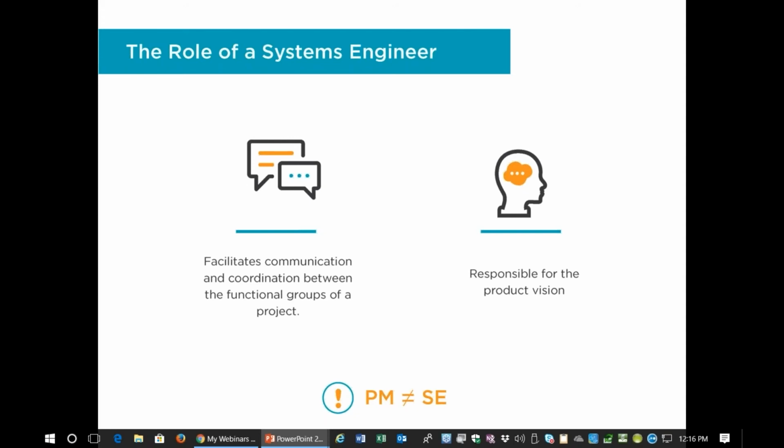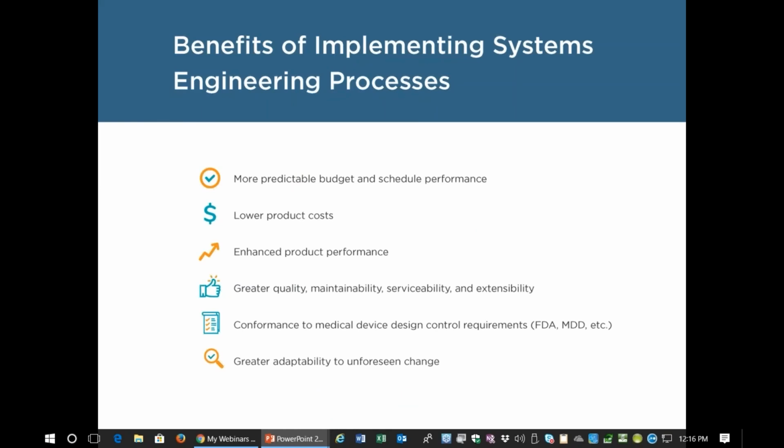Obviously, that's impossible. No one has enough depth in every field to do that, but that's my way of saying that I think systems engineering is more aligned with the goals and responsibilities of engineers than of management. So, benefits of implementing systems engineering processes.